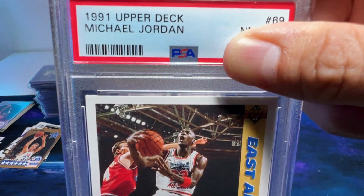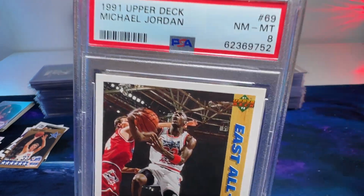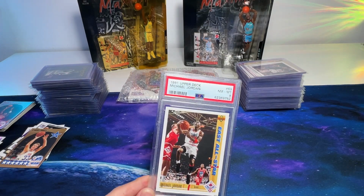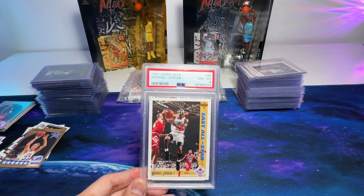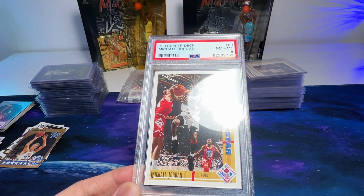Near mint. So it's definitely not 9. Near mint is 8 or 7. 8, yep, like what I've guessed, 8. Okay, so this is actually my first Jordan slab, to be honest with you. Yep, I don't have many slabs. So I've got a PSA 8 Michael Jordan for $70.